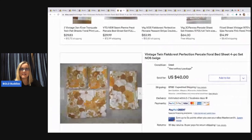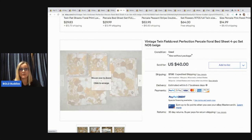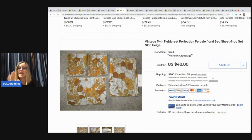The next she sold these twin Fieldcrest Perfection Percale, I'm not sure how to say it, floral bedsheet, 4-piece set, new old stock, and they are vintage. I don't know what you guys think about that print. To me, I'm not a big fan of those colors, but hey, somebody was, and that's all that counts.